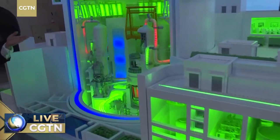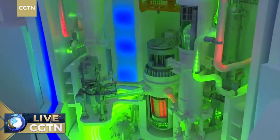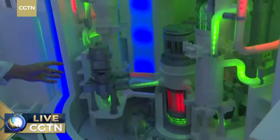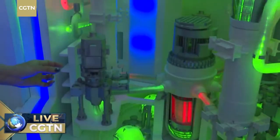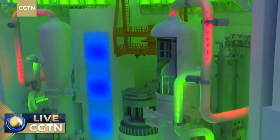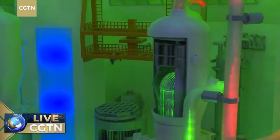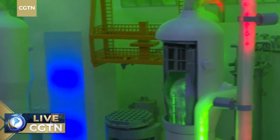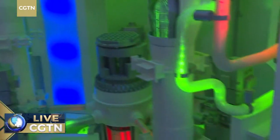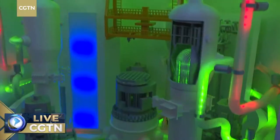In this part, we can see the lights are turning on. That means the plant is operating. The plant is operating right now. Yeah, right now. And we can see this is the core part. This is the reactor core. Yes, and in the containment, there are three steam generators. So this is a steam generator, right? Yes. And there are also three main pumps. Pump, right. And the three elements make up a sealed primary loop.